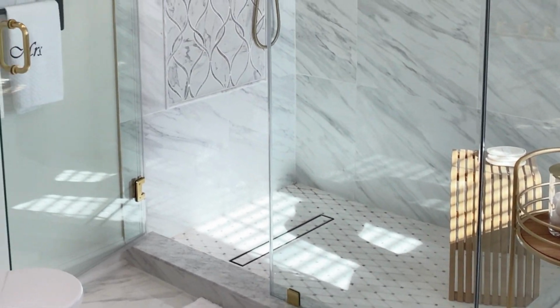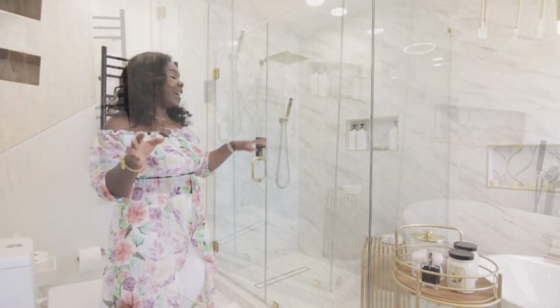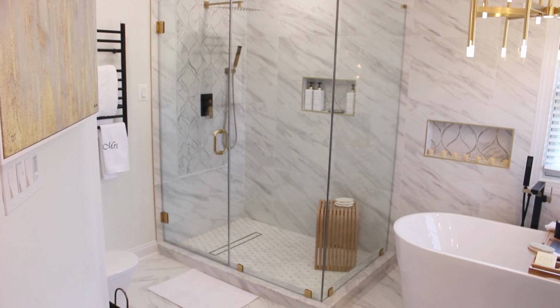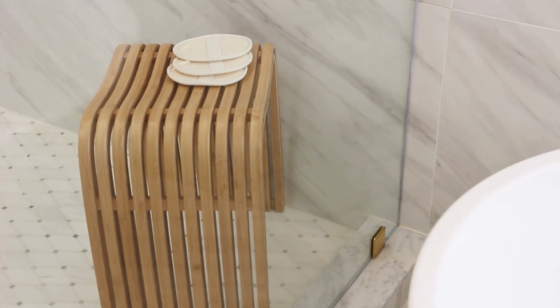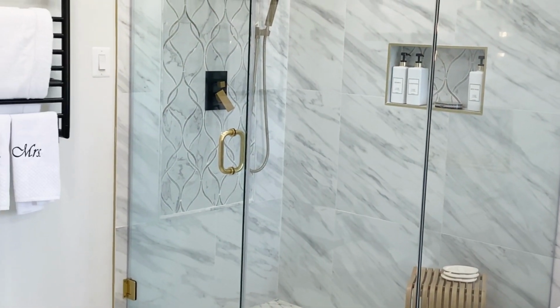So for the shower drain, we decided to go with the linear drainage system. It really gives it a modern look. This has to be my favorite spot. I decided to add a few wood pieces to the space because I wanted that luxurious look, but I also wanted that spa-like feel, and I think bringing in that wood element adds that spa feel to the space.